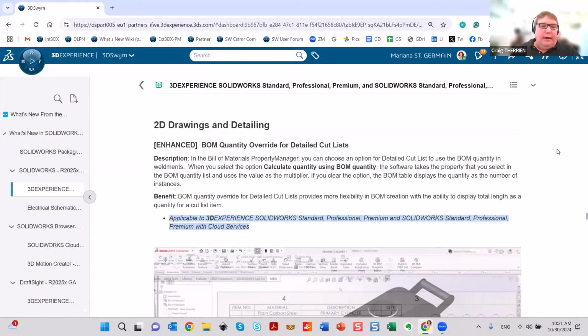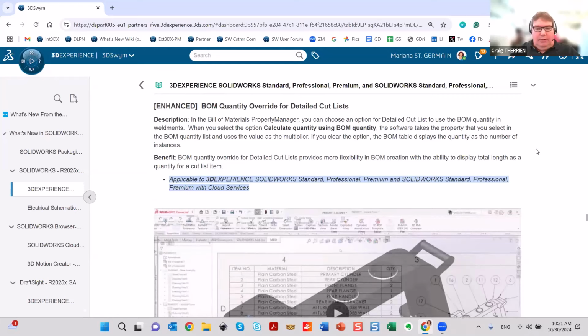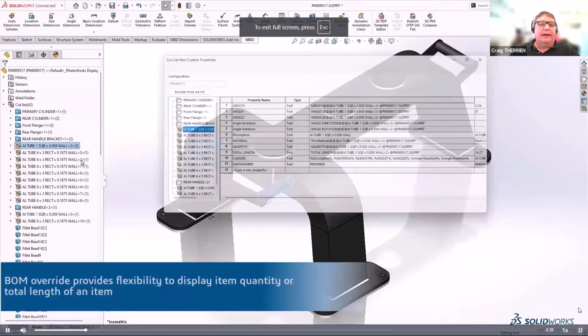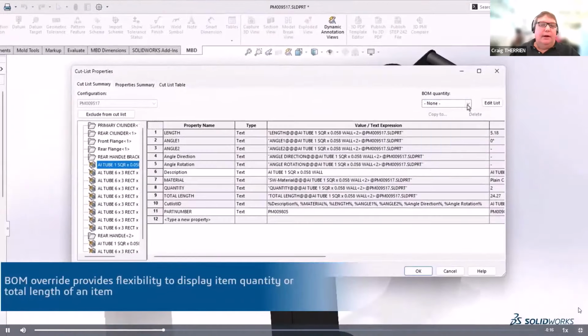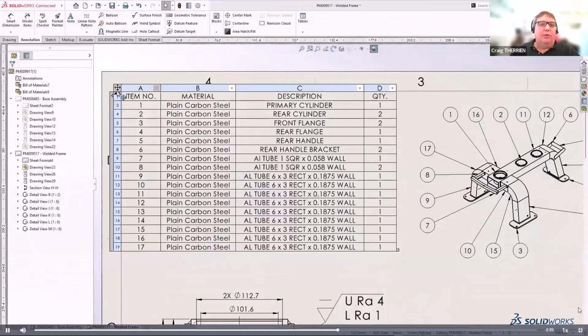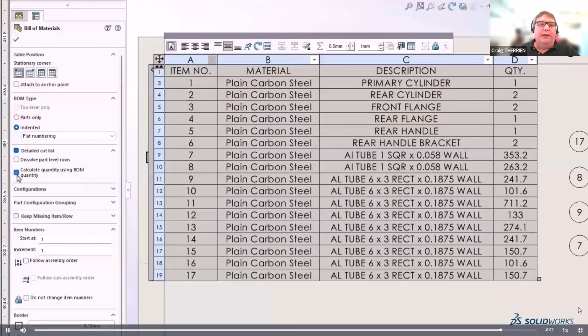Yep. So next, let's look at drawings. So let's start with what we're doing with 2D drawings. We're adding the ability, and you can play the video. So in the cut list, when you have your BOM and you have your integrated cut list inside your BOM, a lot of people want to be able to see the length of the individual members of the cut list. So now you're able to go in and override the BOM quantity column, and you're able to say, hey, I want to show the length of the different members. So as you see up above, for the components that are regular components, you have the quantity, but down below you actually have the lengths of the individual cut list members. Okay, next.